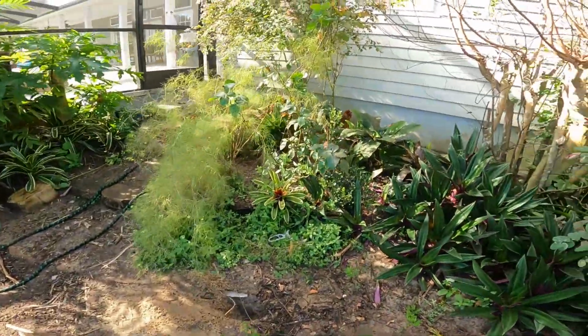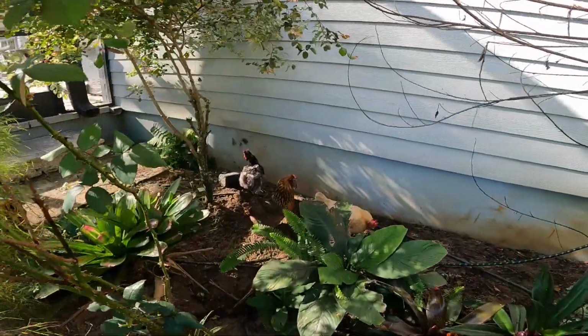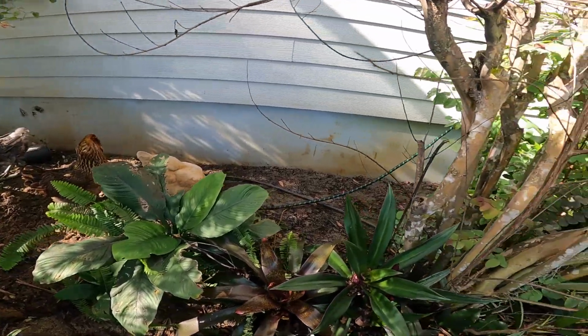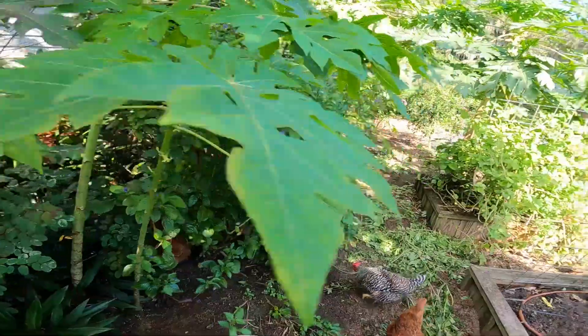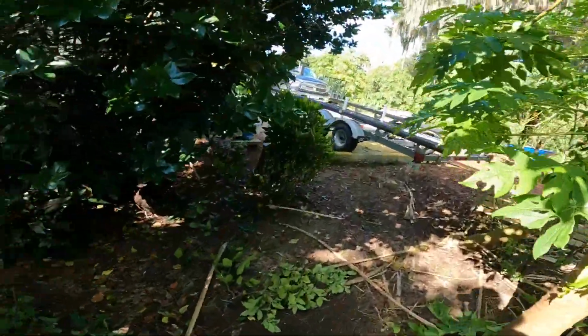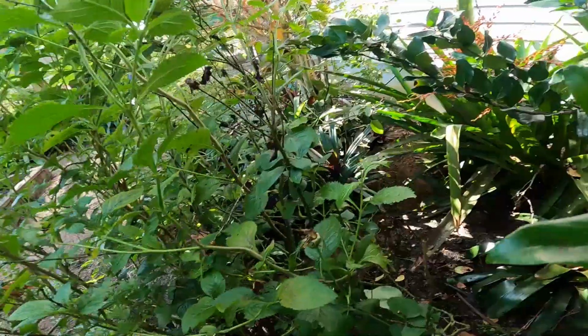And now, in case you weren't sure if that would make a difference, look at how it immediately got colonized. Little mamas got right in there, and they love that. Now I'm just going to go back through this side, and I'm going to check it from this angle and make sure that it's still good.